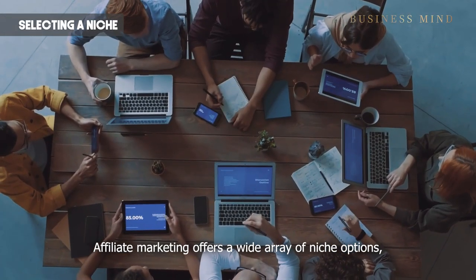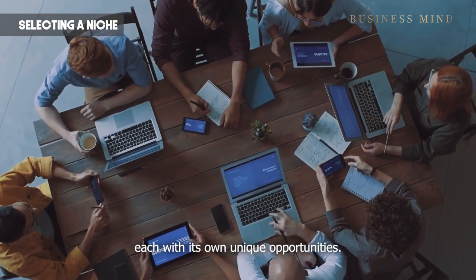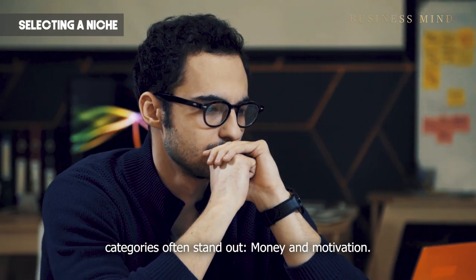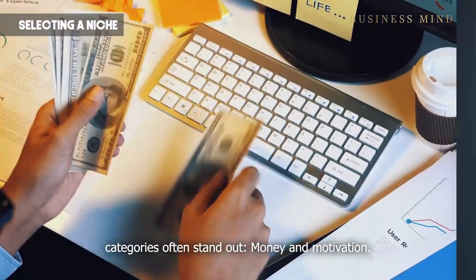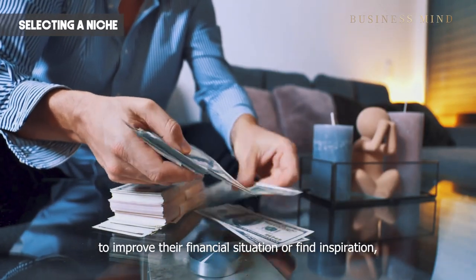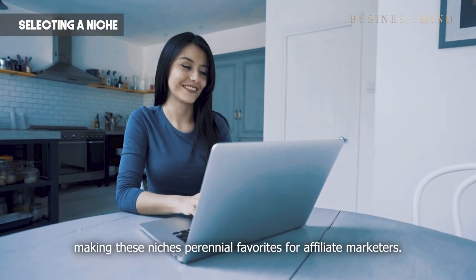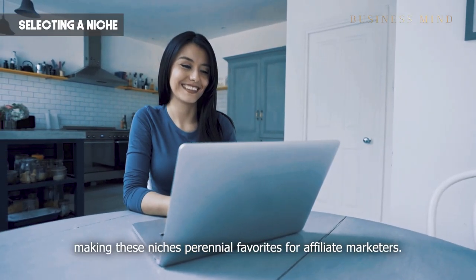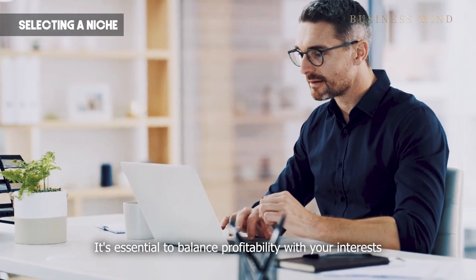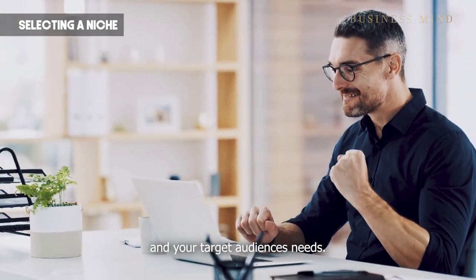Affiliate marketing offers a wide array of niche options, each with its own unique opportunities. However, two particularly enticing categories often stand out: money and motivation. People are constantly seeking ways to improve their financial situation or find inspiration, making these niches perennial favorites for affiliate marketers. While these niches can be lucrative, it's essential to balance profitability with your interests and your target audience's needs.